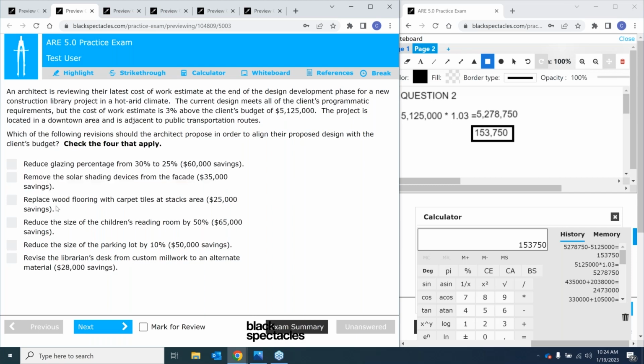Replace wood flooring with carpet tiles at Stacks area. So this requires you to know a little bit about a library program. Fortunately, I think we've all been in a library at some point in our life, and the Stacks area is that densely populated area with a lot of books. It's not book storage, but that's where you're going to be looking up the Dewey Decimal System. So I'm kind of surprised that they would have put wood flooring in there to begin with, because what do we all associate with a library? The librarian shush. Libraries should be pretty quiet in general, and wood flooring is going to cause a lot of echoing. It's also pretty high maintenance, and the Stacks are going to get a lot of foot traffic. So immediately, I don't like having wood flooring back there for those two reasons.